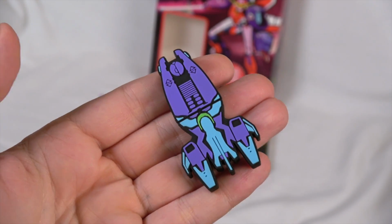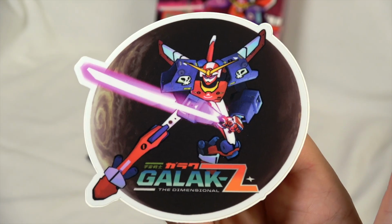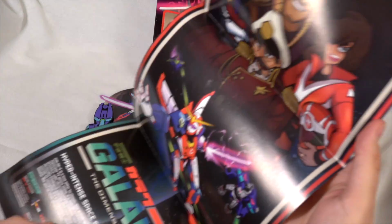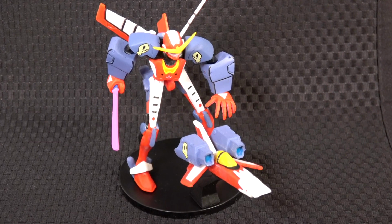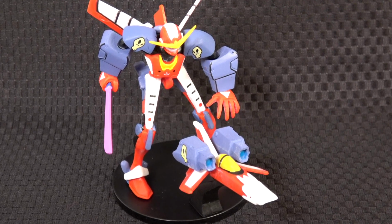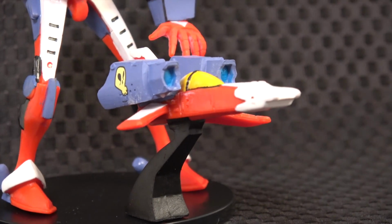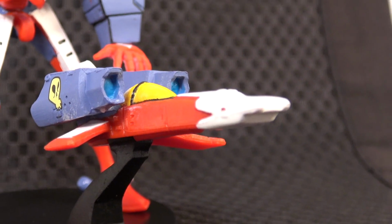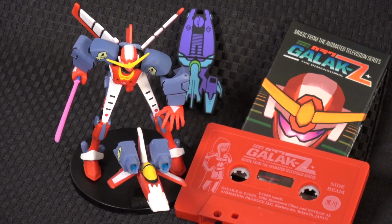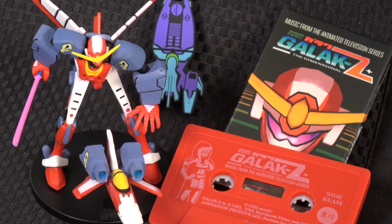Speaking of the USB drive, you can find it hidden inside a collectible hammerhead, which is one of the enemy ships from the game. You know you need some stickers, so here are a couple included in the box, as well as a promotional poster. But really the best part of this whole box right here is this awesome figure. This is the Galak-Z in its 2 forms. So you have the mech form, and then you also have the ship form. All told, this indie package is a great tribute to a fantastic arcade shooter and all those 70s and 80s Japanese TV series that I grew up on, like Gundam and also Star Blazers.